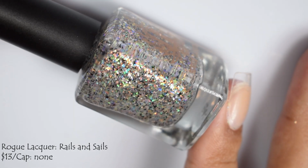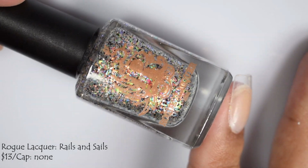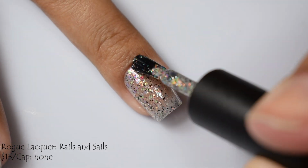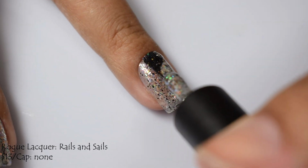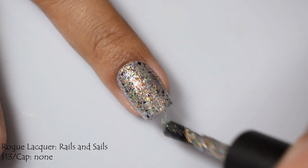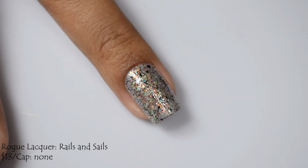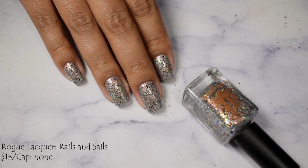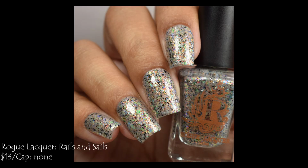And Rogue Lacquer has Rails and Sails. This is described as a cloudy, crelly base with green to orange to pink and green glass flakes and small black and silver metallic flakes. This one's $13 with no cap. So of course, Rogue just owns it in the flaky game, and this is one of those interesting flakes you'll want to catch if you tend to collect Rogue's flaky filled polishes. This is so packed full of them. It's very, very pretty. It's almost like a marble stone.